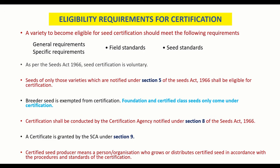And coming to the eligibility requirements for certification, what kind of seed lot can be applied for quality characteristics examination? When a seed grower desires to certify its seeds, a variety should be eligible for certification. It should meet the requirements, which are the general requirements and specific requirements for field and seed standards that we have already studied in the Indian Minimum Seed Certification Standards.